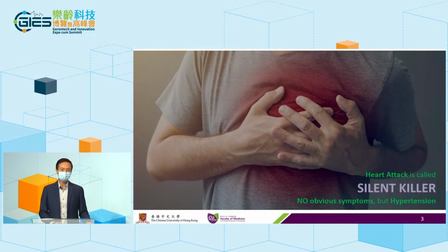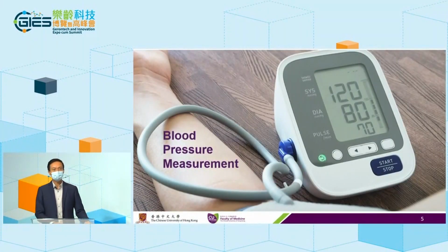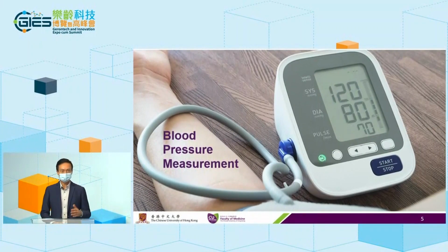I think all of you agree that heart attack is a kind of silent killer because we don't have symptoms, but we can monitor blood pressure, and hypertension is a kind of signal that you have some problem in your heart and also in your blood vessels. Blood pressure is the measure of force applied to the artery wall, just like the blood lipid. If you have more fat in your vessel, your blood pressure will become high. Then it will be a signal that will increase the chance of heart disease. Therefore, we suggest we should regularly monitor our blood pressure.